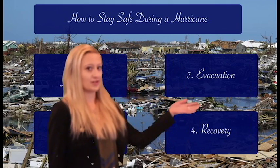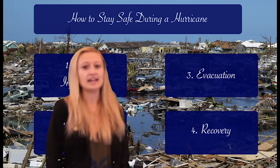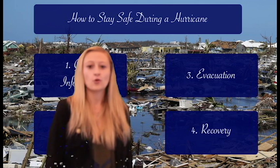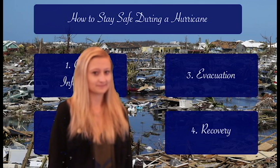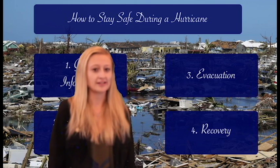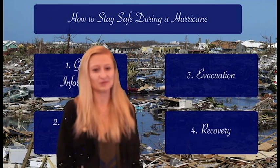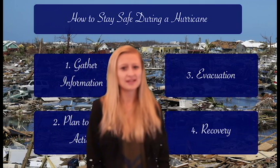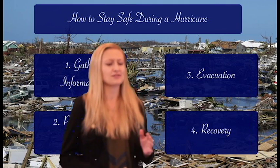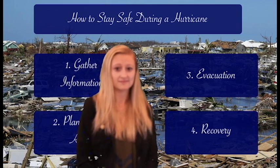Third, evacuation. Consider your protection guidelines to help you decide if it would be better for your safety to stay and wait out the storm or to evacuate for the week. If you choose to wait out the storm, make sure you thoroughly wait it out. The eye of the storm does not mean it is over. In fact, sometimes this is when the storm becomes the most dangerous, due to the high risk of tornadoes and wind speeds picking back up unexpectedly.